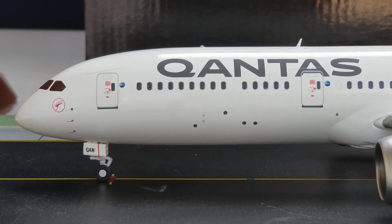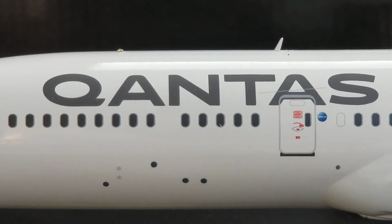Now let's look at the Qantas title font. Okay, I'm going to bring that up closer. Check it out. Now the new Qantas title font you see here was also handcrafted in Dreamliner as part of its revised livery scheme makeover to a thinner type font, as the color was changed eventually from dark black to a lighter charcoal tone.